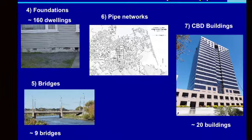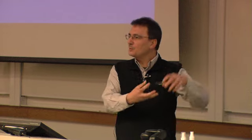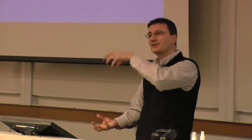Just last week, we started collecting undisturbed samples from the CBD soils up to 10 meters depth by using a new methodology to pull the samples out of the ground without disturbing them, to have the same density and structure of the soil, to transport them to the laboratory and test them so that we get extremely high quality information about the strength and seismic performance of these soils.